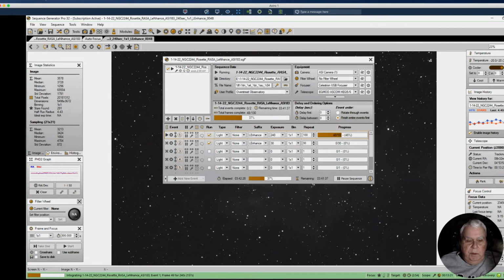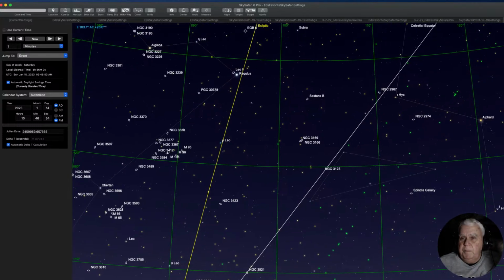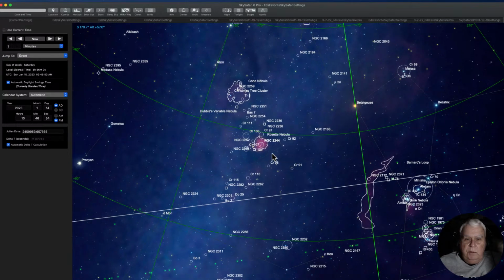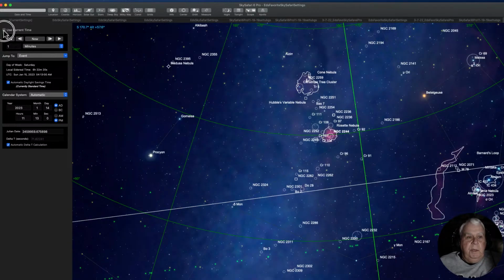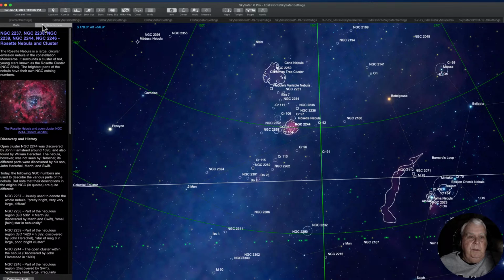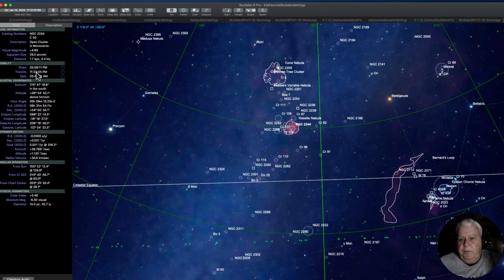So let me bring up, I've got to find the comet here, NGC 2244. And here's the Rosette right here. And let me get the current time. So it's going to transit at 11:23. Right, that's what it said. So at 11:25, by 11:30, I will have flipped.